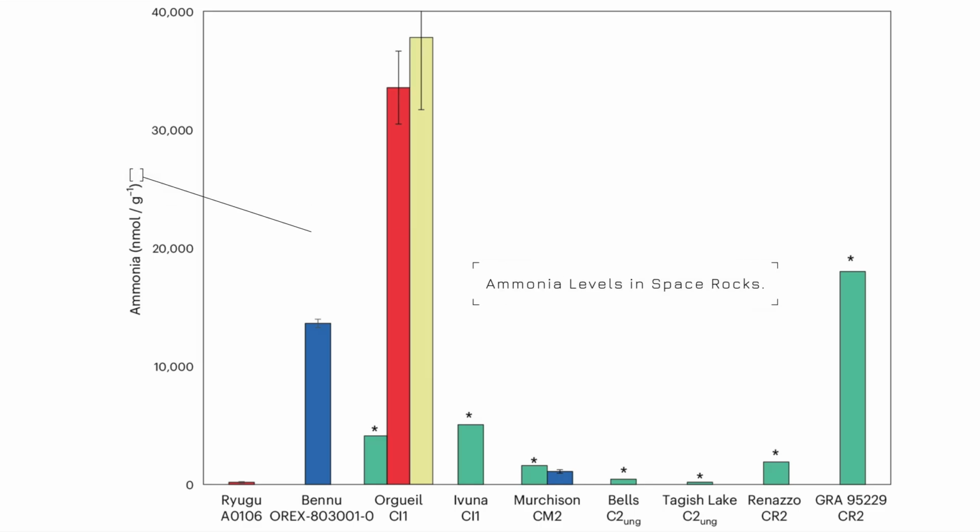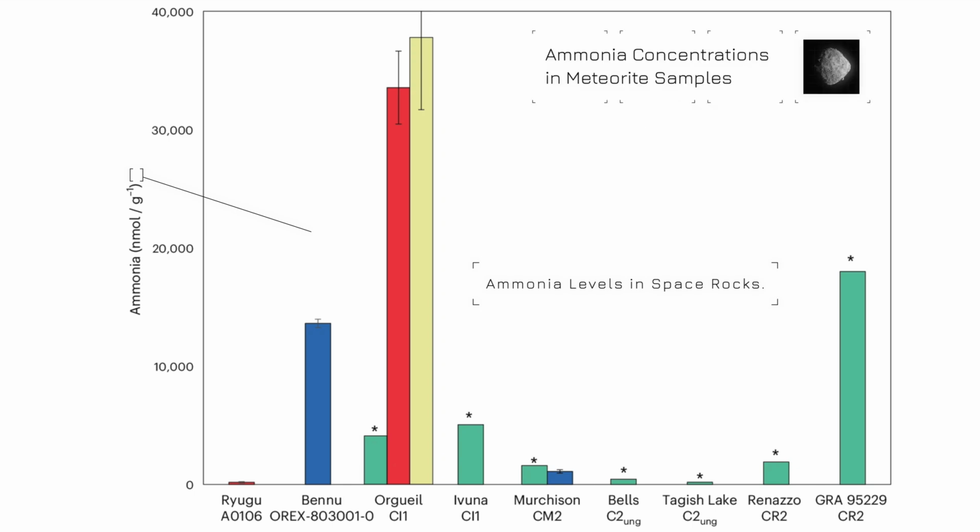Ammonia levels in space rocks. This graph shows how much ammonia, a key ingredient for life's building blocks, is found in samples from Bennu, Ryugu, and other meteorites. The colors show different extraction methods used to measure ammonia. Blue bars, hot water extractions from Bennu and Murchison, this study. Red bars, hot water extractions from Ryugu and Orgueil, previous studies. Yellow bar, cold water extraction from Orgueil. Green bars, water and solvent extractions from other meteorites like Tagish Lake and Renazzo.